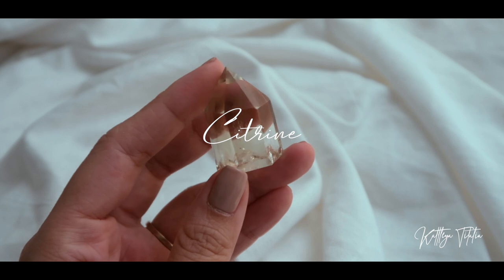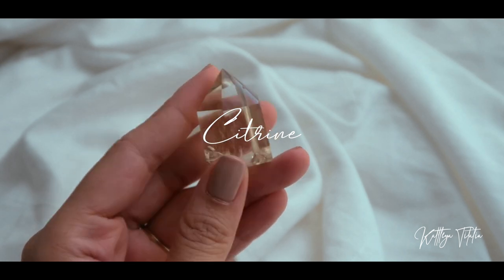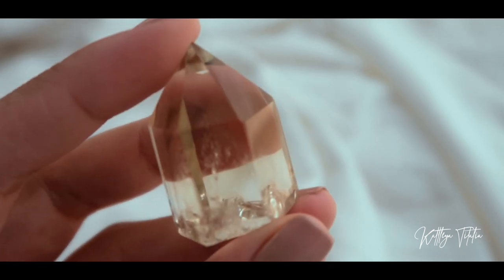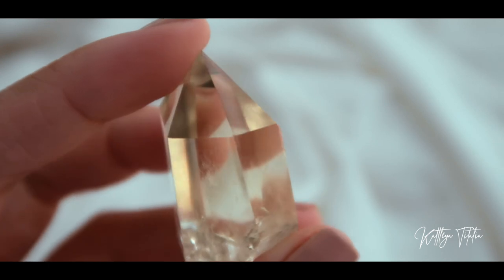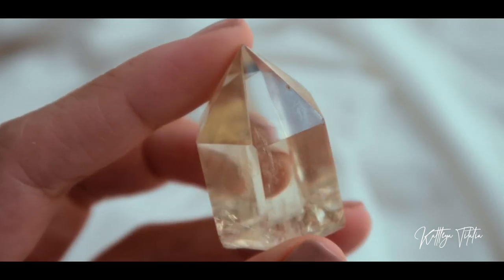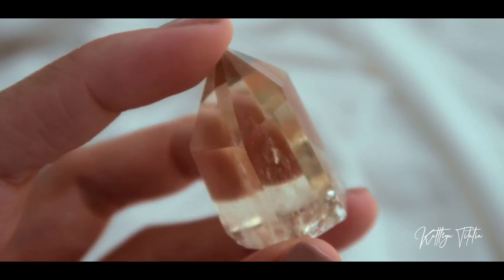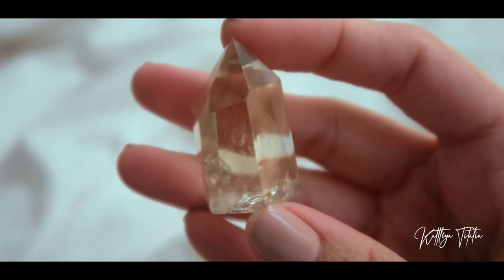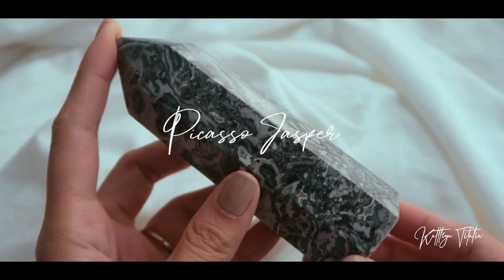So this is selenite, and I also got this beautiful citrine tower. Now, I'm not sure if I will be able to catch it on camera, but this citrine actually has a beautiful rainbow on the top. I just don't know if the camera will be able to pick up on it. But yeah, that is my citrine. And then I also got this Picasso jasper tower. So this is what it looks like up close.